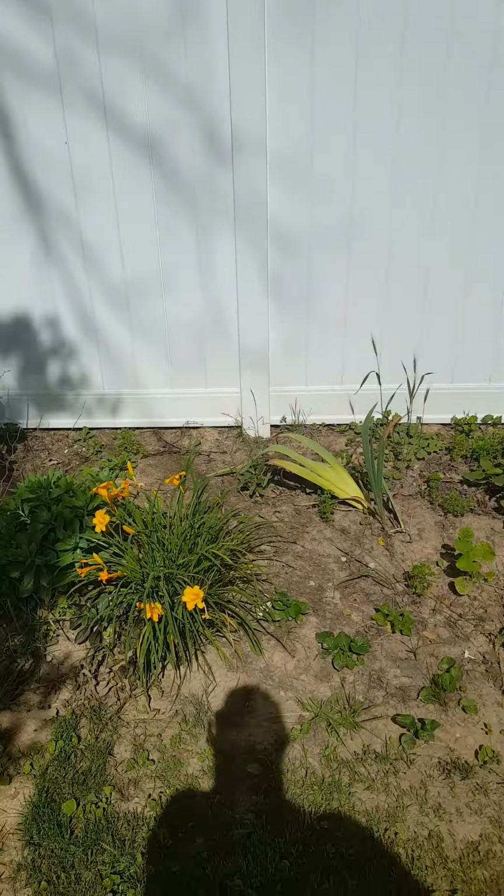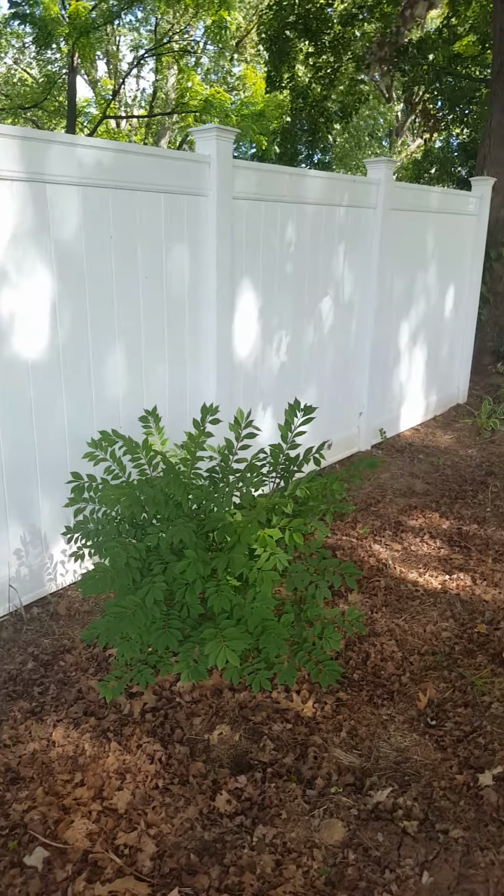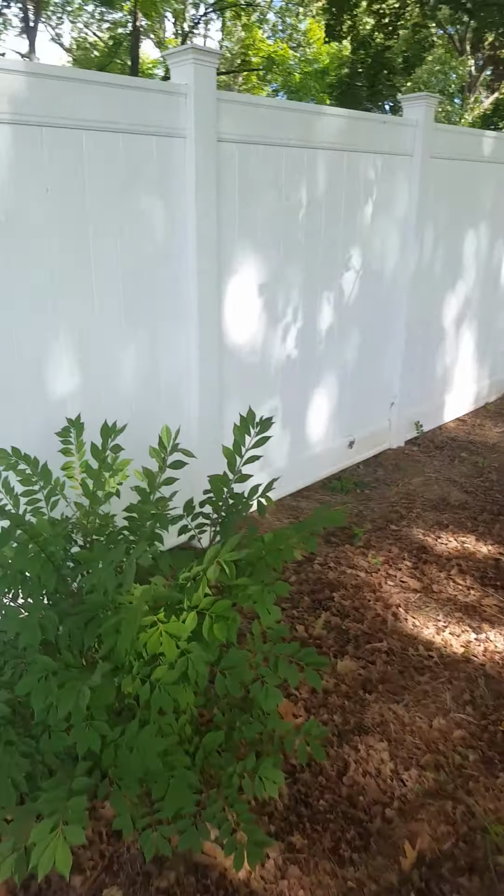And again, this is a lot of shade over here. What is this one called? I think it's a Weigela, Wine and Roses, and burning bush. We'll do this side of the yard today. We usually start and go over there.